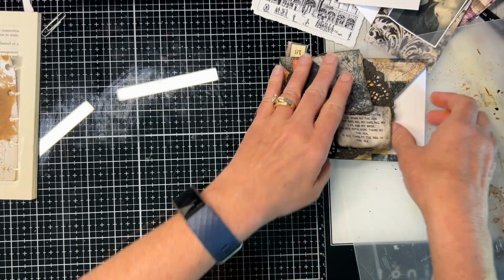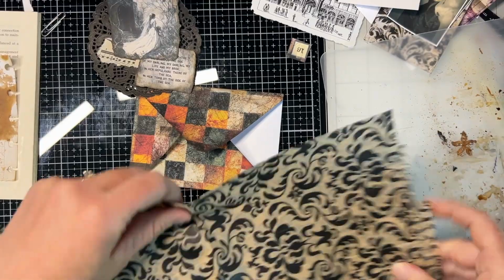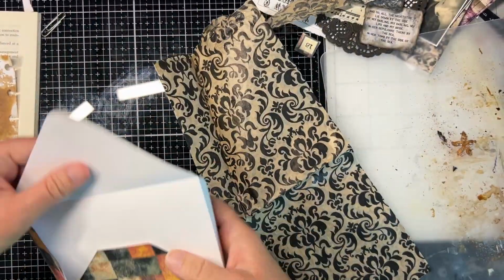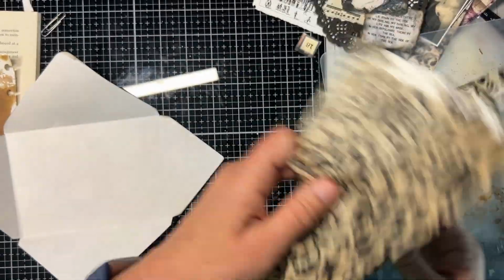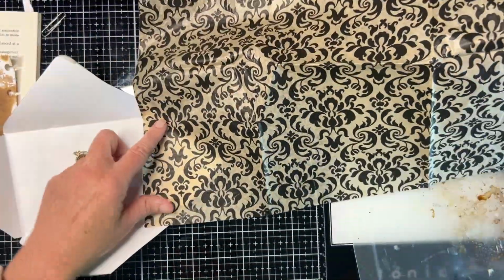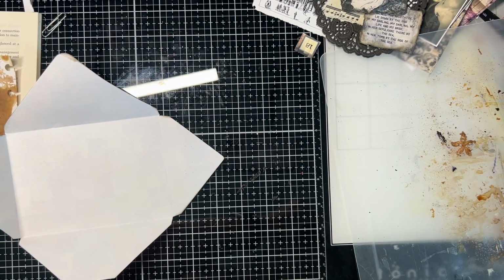All right, so I need to line this with something. Come here, tissue paper. I have this beautiful tissue paper. This is the only piece of this I have. I salvaged it from something somebody had sent me, and I love it. I've only used it in the chicken journal because it's a prized piece of stuff to work with.